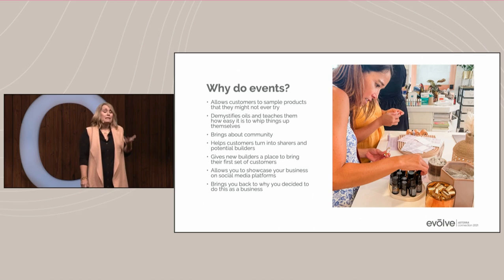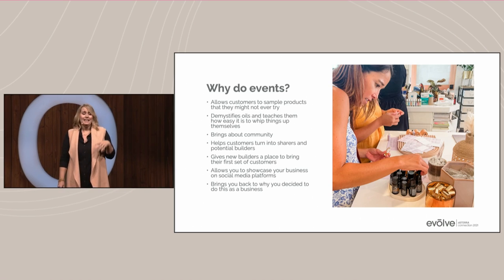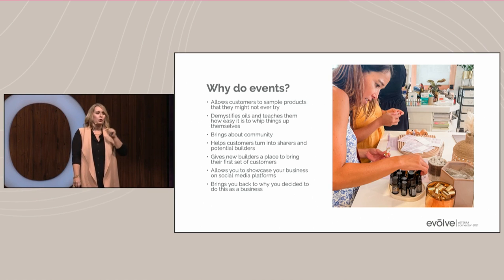Another thing is it demystifies oils. I typically have my daughter who's 9 years old at almost all of my classes, and she's demoing how to make roller bottles. My son's doing a diffuser blend. And when someone my age sees a 6-year-old making a roller bottle, they think, I can do that too, right? So it really takes it down and lets them know that oils are simple, you can incorporate them in so many different ways, and they are more apt to do it at their home too.